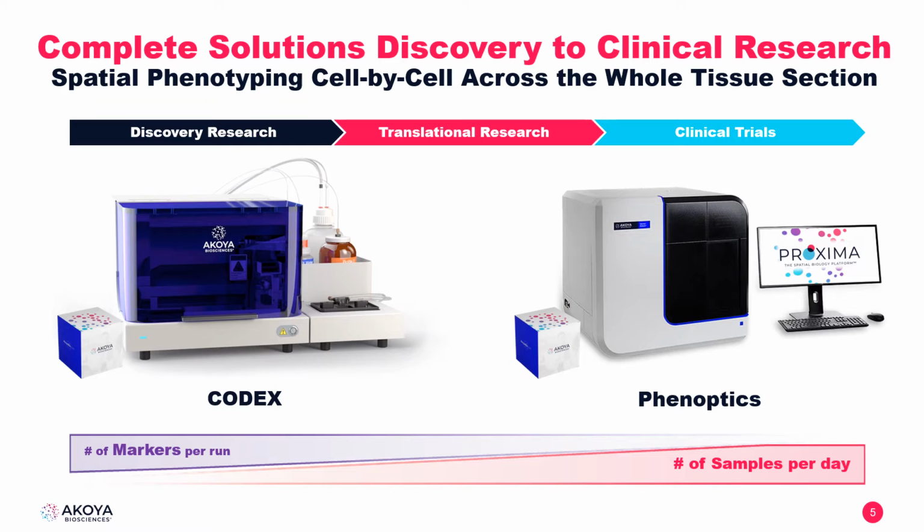We've seen this gap between genomics, transcriptomics, and standard immunohistochemistry. We understand researchers want a complete solution from discovery to clinical research, with different requirements throughout the process. And that's why we came to further develop 2 different kinds of platforms. Codex as an ultra-high plexing discovery tool, which enables imaging a very high number of markers per tissue section. And then our Phenoptics platform, including reagents, multiplexing imaging instruments, and data analysis software for the everyday lab routine in pathology labs or clinical environments.